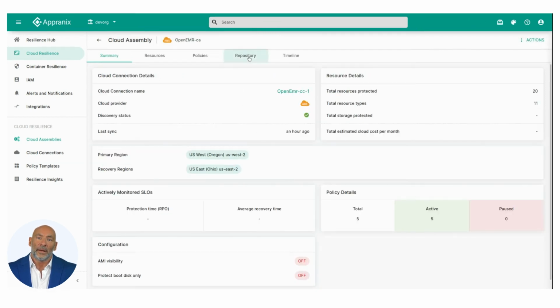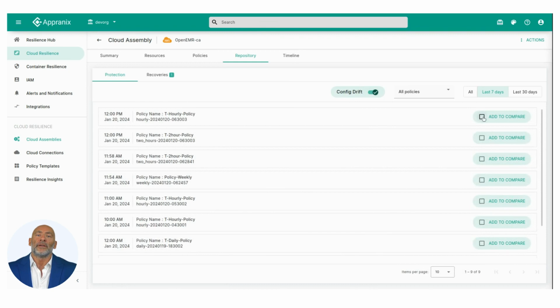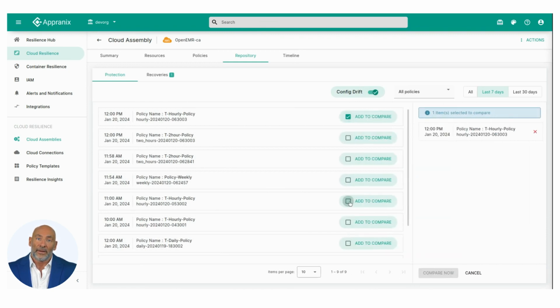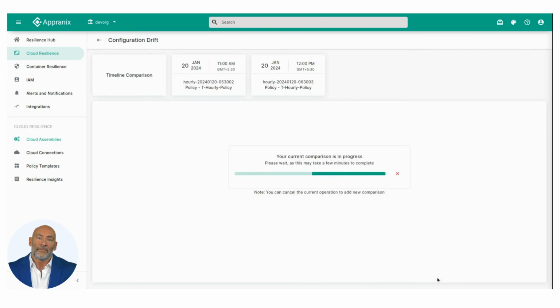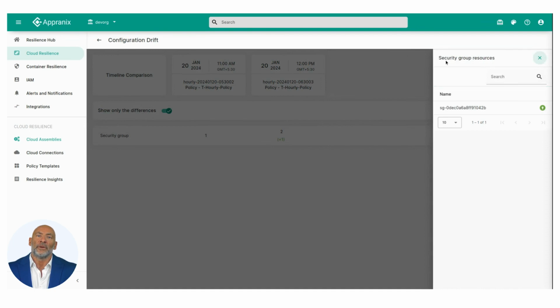In the Repository pane, we can view all the active timelines and recoveries. We can compare 2 timelines using the Configuration Drift feature. It helps users to easily track changes made to their cloud resources by comparing 2 timelines, ensuring better visibility and control over their infrastructure. Turn on the Config Drift, select the 2 timelines that need to be compared, and click Compare Now. Here we can see the differences between the 2 timelines. Now we can see a security group has been added to our infrastructure.